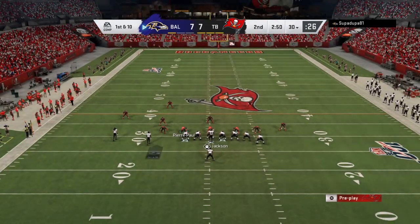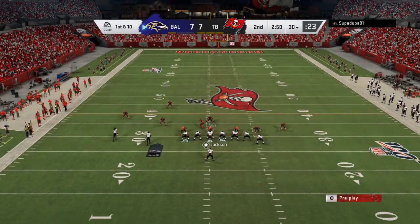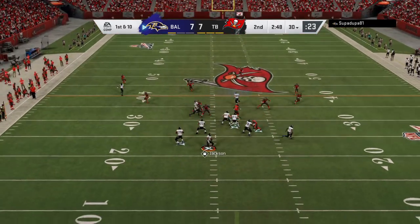The Raven offense set at the line for this next drive. They punted last time they had it. What steps, Charles, do you think they have to take to make sure they don't do that again?